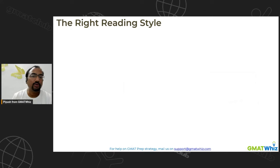So what I'm going to do is I'm going to solve this question, I'm going to read this passage, and I'm going to focus on important aspects. I want you guys to notice them. I want you guys to tell me whether you do this or not.